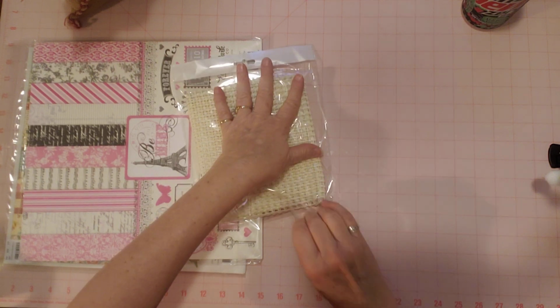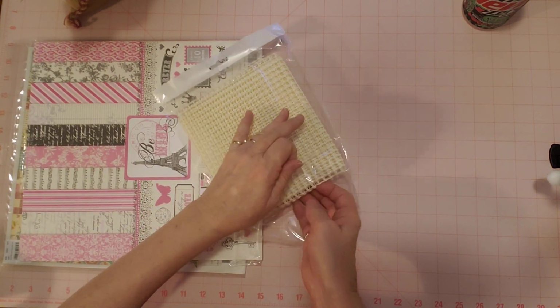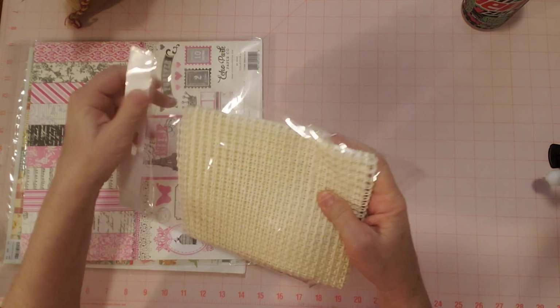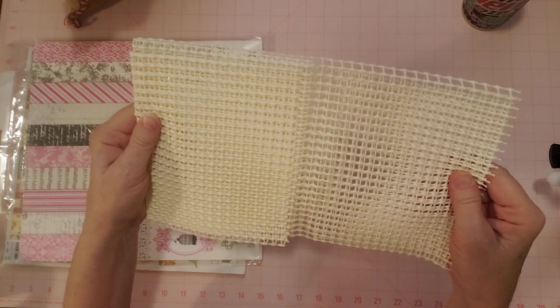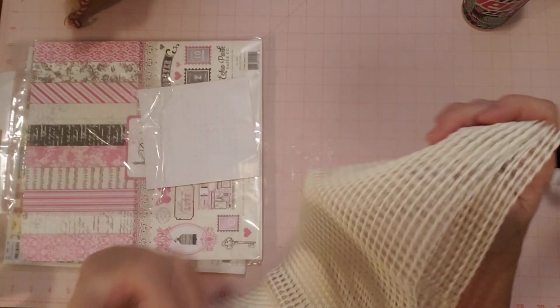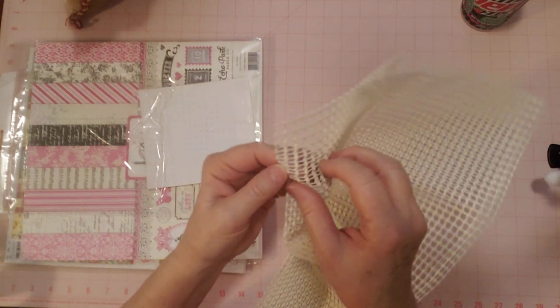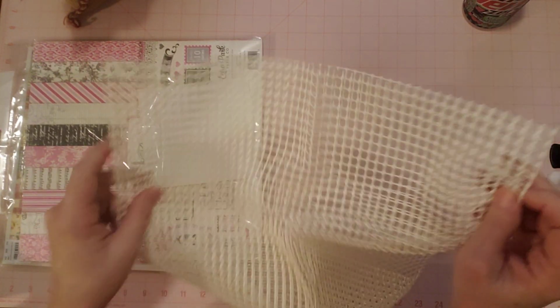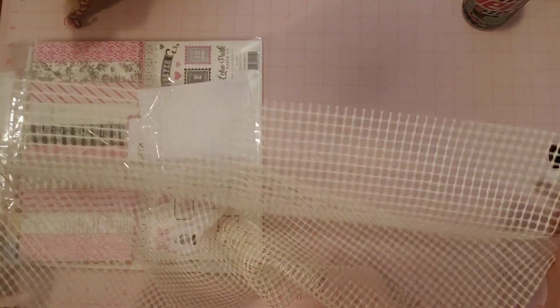I just thought this would be fun to cut up. Let me get it out of the package real quick, because I want to see what it actually feels like. Okay, it's kind of rubbery, but I think I'm going to try to coffee dye it. I think it would be fun to see if this coffee dyes. It is very rubbery though. I didn't realize it was so rubbery. I've never bought this before, so I wanted to see what I can do with this.